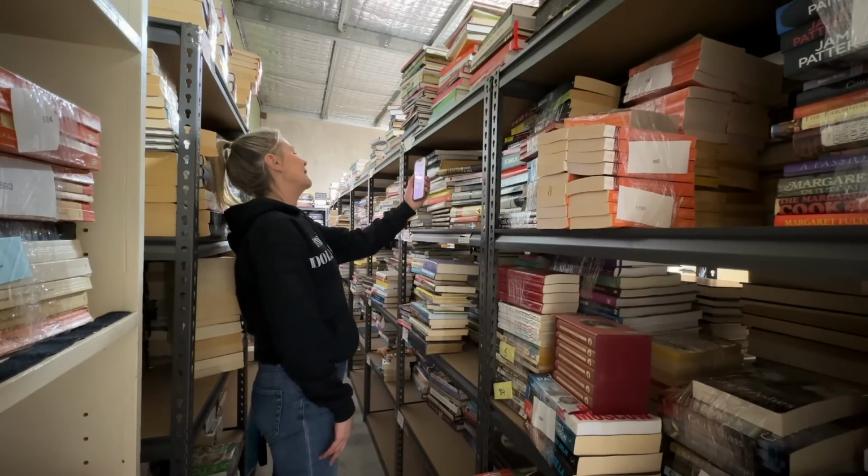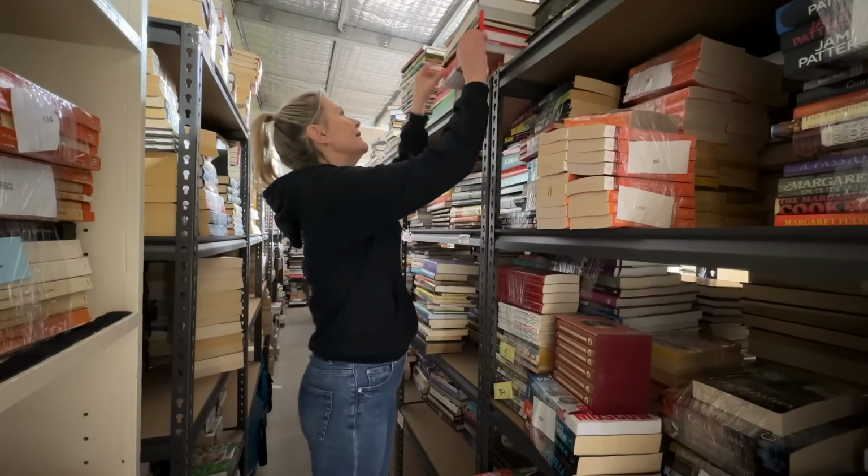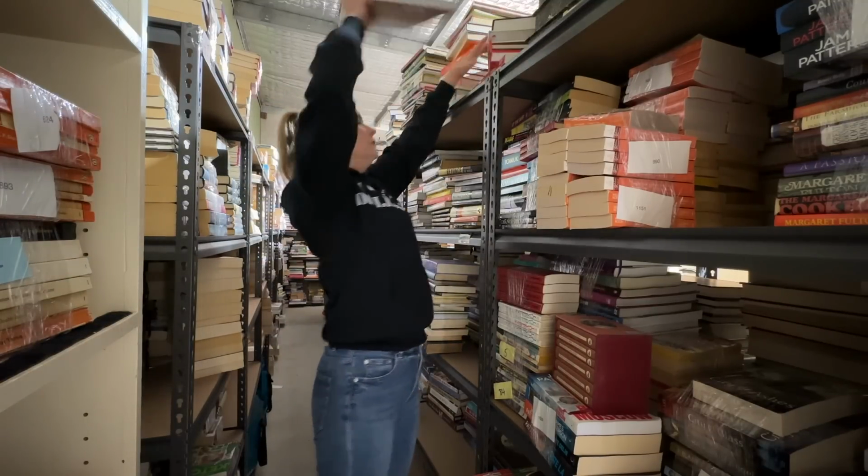What have we got up here? Country Style Grazing. Here it is. Now this is the book that we're actually looking for.